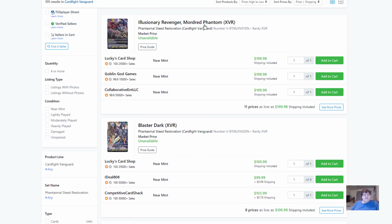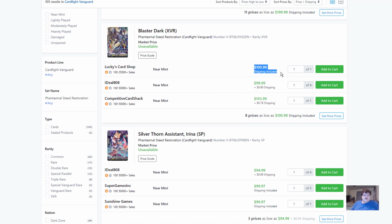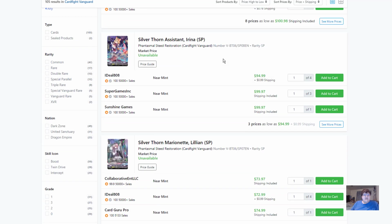So, we have more Droid XVRs, $200 currently. Market pricing is currently unavailable for these. You know what that means? Nobody's buying them at these prices. XD. And then we've got ye old Blaster Dark XVRs. These are down to 100. Comparatively to the other XVR Blaster Blade, these will fall. Just be patient and wait for it to do its thing.